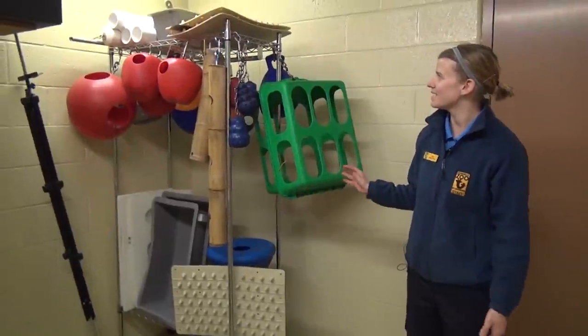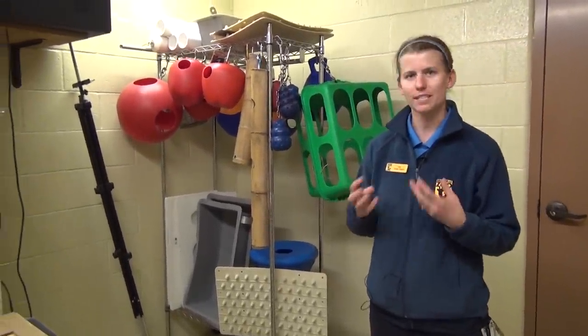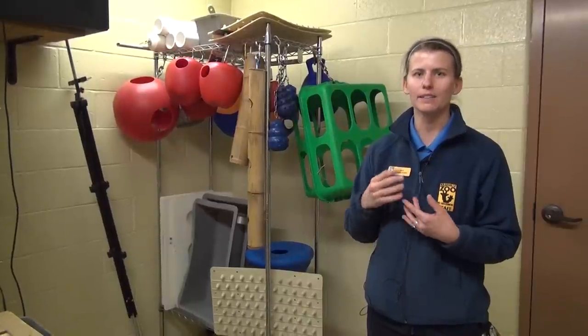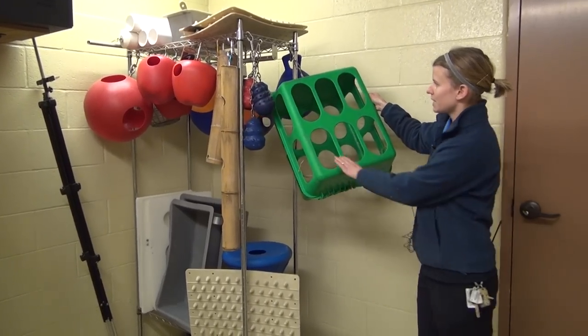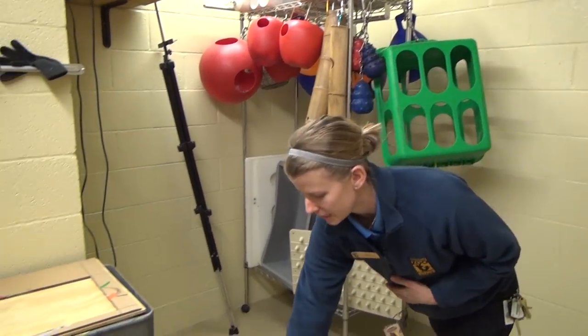All right, so this is our giraffe enrichment, and giraffe, they tend to use their mouths for things, so we look for enrichment that allows them to use their 18-inch prehensile tongue, whether that be different types of puzzle feeders, like this one we can stuff browse in, different tree branches and leaves.